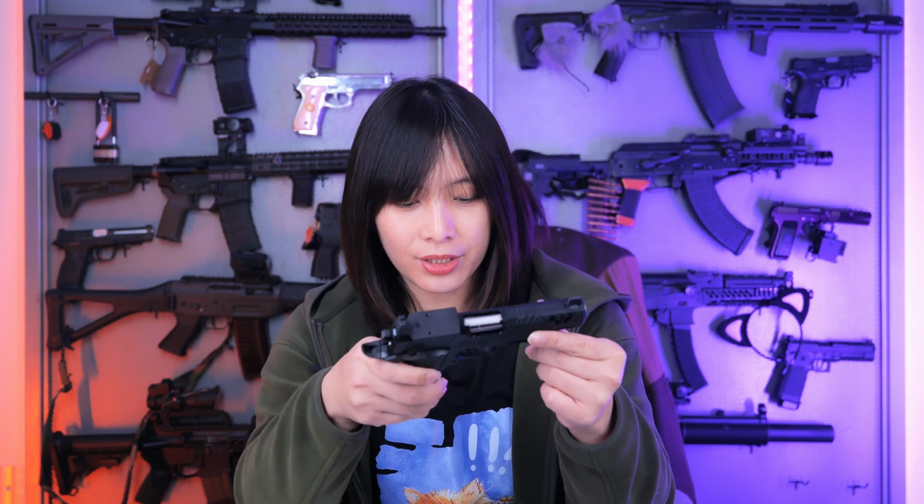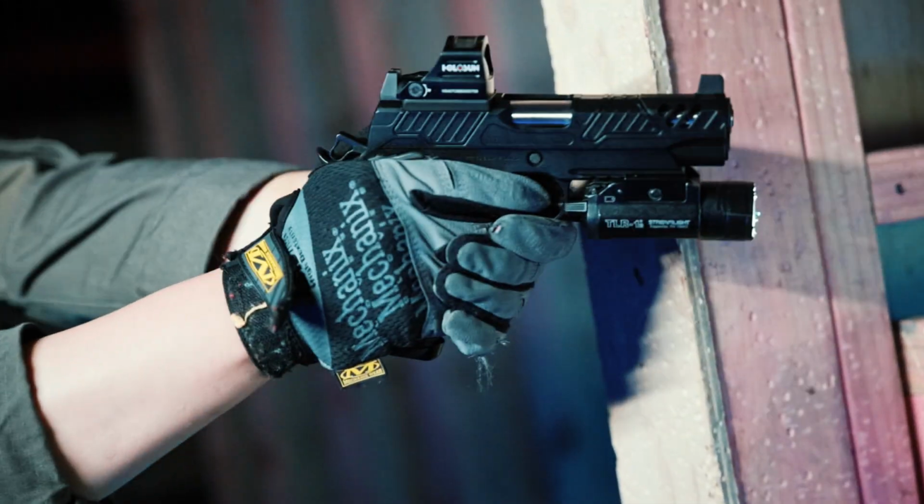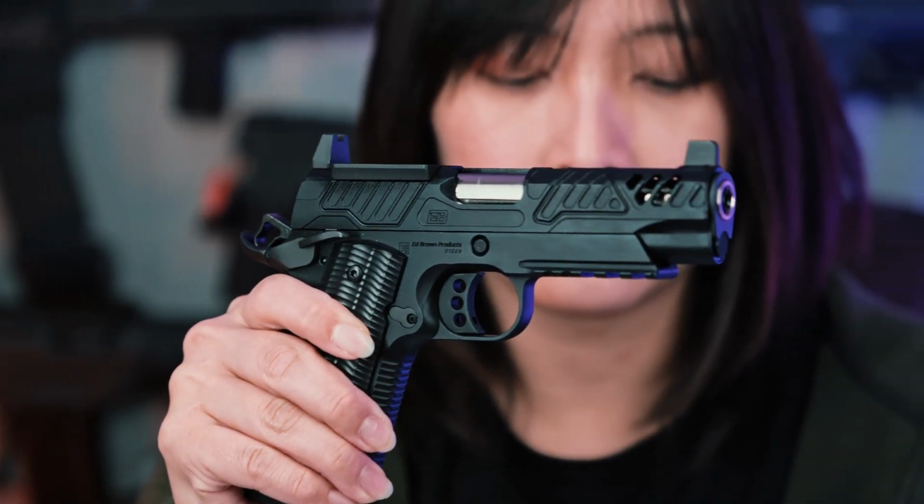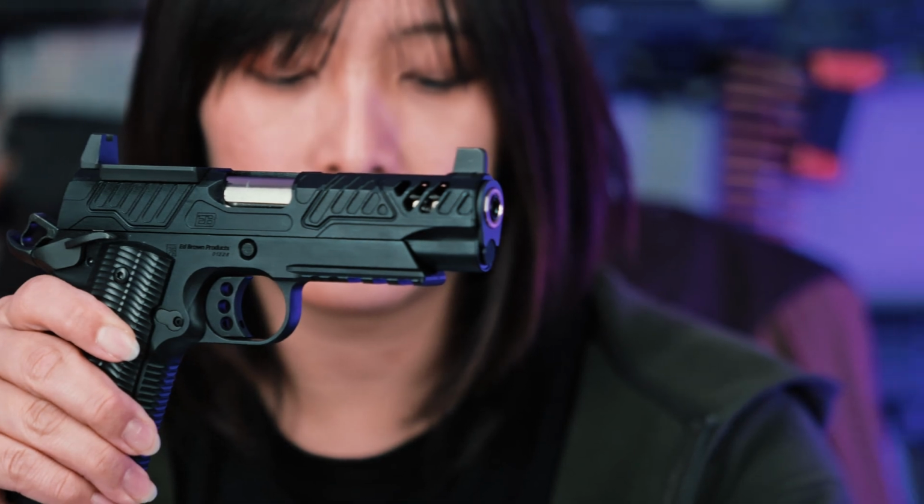So this model is actually based off the ZEV Cross Ed Brown collaboration. This was a limited edition that was released in 2019, and we're just going to show you some details on them. Just like its counterpart, the PTS version does feature the 4.25 inch Orion slide, which is based off a shorter Commander version of the 1911. So this length is more equal to a Glock 17.